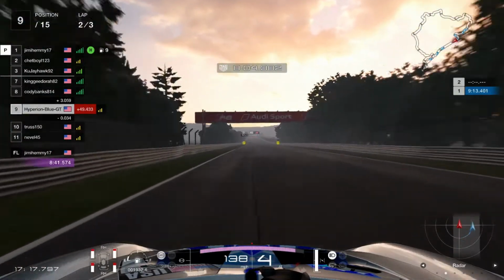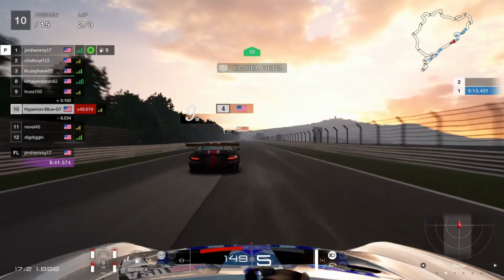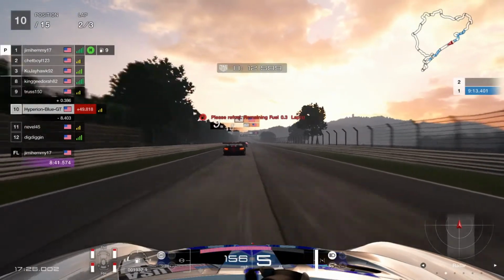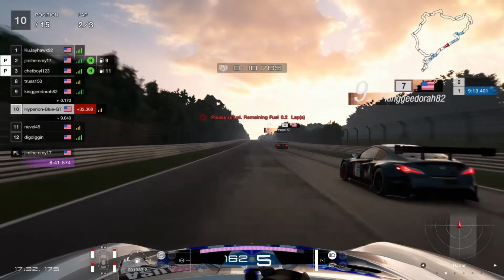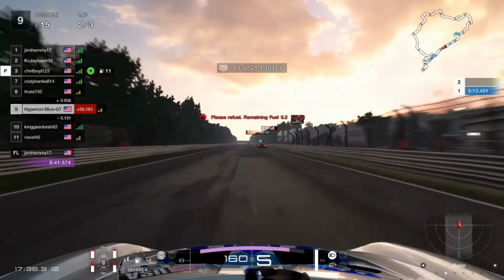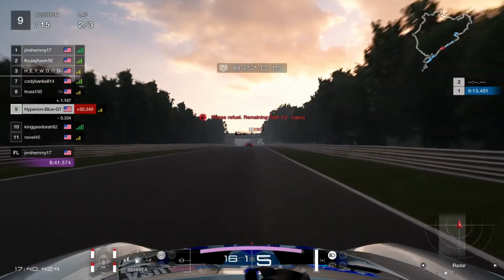Now, Jimmy Hemi 17 is about to be entering the pits for only 1 driver that this wheel might be getting in. But this wheel might have that fuel to be well recommended to be proceeding onto the pit stop. Going in to pass on to King Doraya 82's current position. And now I'm about to catch up to Chase Trust 150 in 8th place.